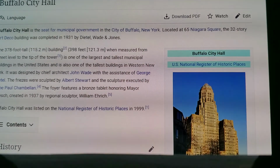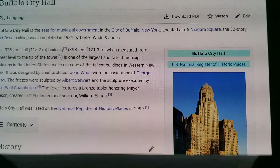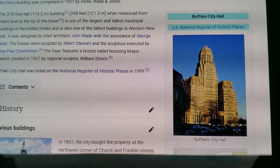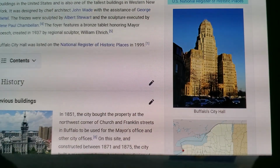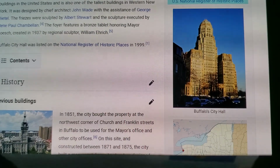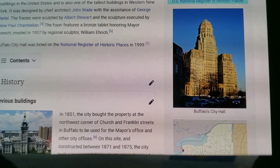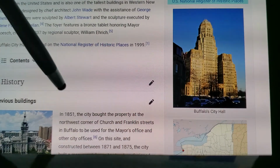It's the seat for municipal government of the City of Buffalo, New York, located at 65 Niagara Square, yada yada. 378 feet tall. Illuminati confirmed. When measured from the street level, yada yada. Tallest building in Western New York. It was designed by Chief Architect John Wade, with the assistance of George Dietel. The friezes were sculpted by Albert Stewart and sculpture executed by Rene Chamberlain.